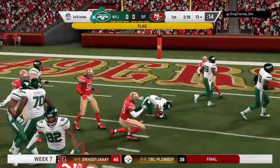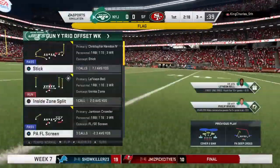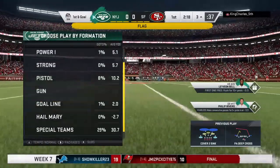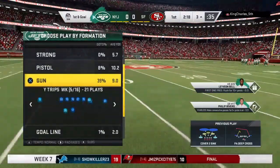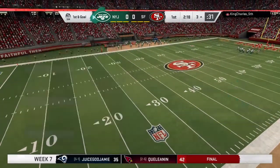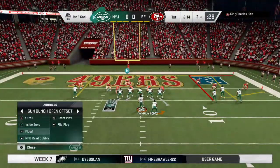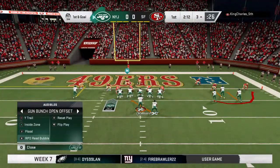And he'll be brought down with the 1st down and a late flag here, too. And he may get a few more tacked on for good measure. So now the penalty's got him set up with a 1st and goal. Here we go.